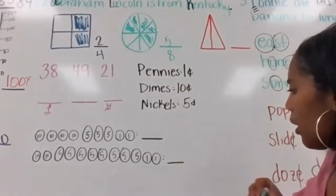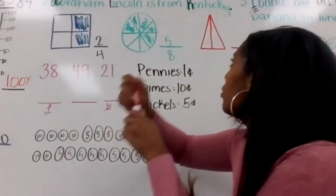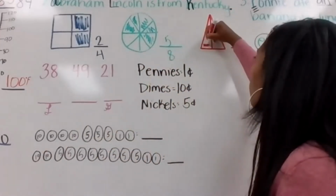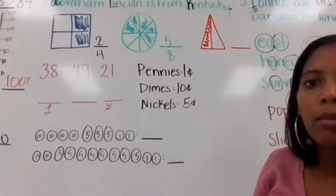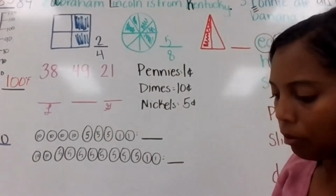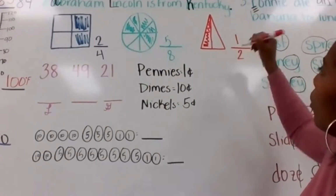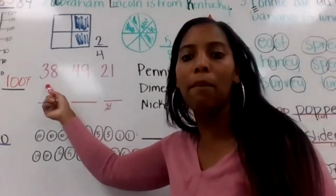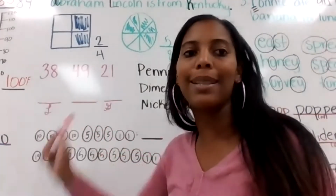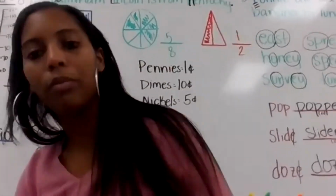Next, I have the triangle. What would the fraction read for this one? Harlem? 1 out of 2. Good, 1/2. Awesome. All right, so I have these 3 numbers. Let's put them in order from least to greatest. Least means the smallest number. Greatest means the biggest number.